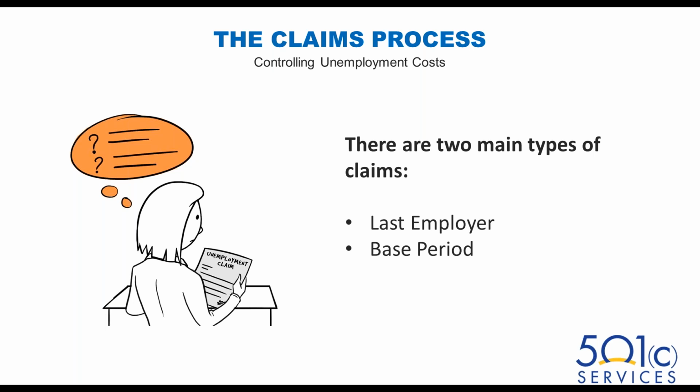This is the unfair part. So oftentimes I get these questions frequently, almost daily. Tammy, why the heck is John receiving benefits and I'm paying? He voluntarily resigned from my company a year ago. And the reason being is because John probably resigned, went on to another job.